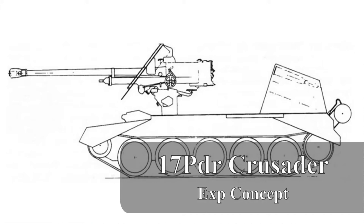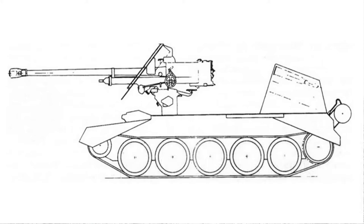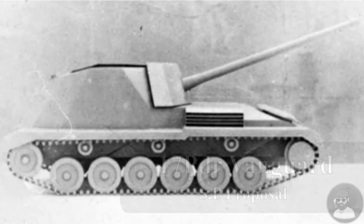Nuffield's had drawn up plans for a 17-pounder in the Crusader, essentially a Crusader hull with a gun more or less plonked on top. This never progressed very far as it was too tall, off balance, and the Crusader was rapidly approaching the end of its useful shelf life.